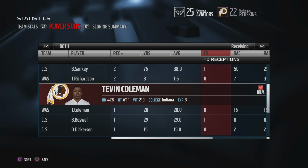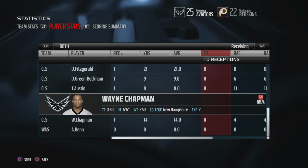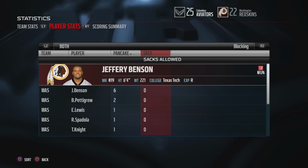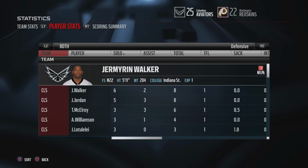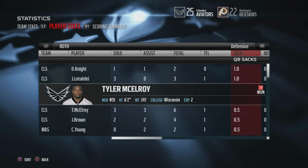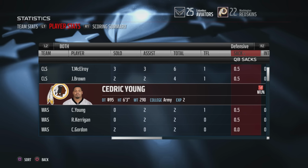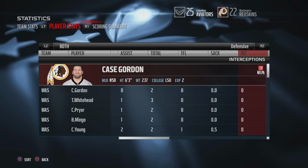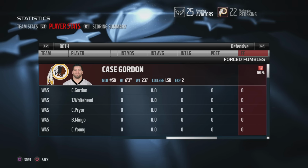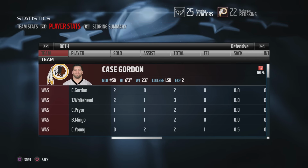We did see the Redskins pick up some pretty good players. As you see, Bakari Boswell getting that touchdown. He had that drop in the 1st quarter, man. I was not happy with that. But after that, he really came to play. That was an insane touchdown grab he had. Dion Knight and John Latulele getting sacks. Tyler McElroy, Justin Brown each getting a half a sack there. Kerrigan and Young each teaming up for one as well. No interceptions on the day. No fumbles forced, guys.